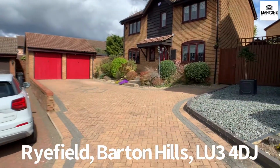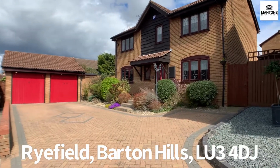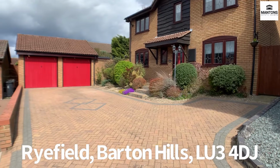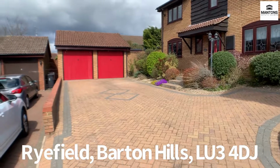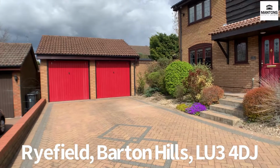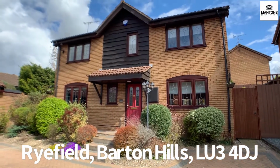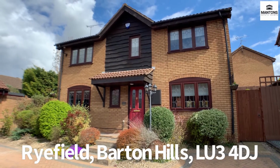So this one we're looking at just sits in a slightly elevated position. The garden enjoys pretty much complete privacy as well. A lovely spot, really nice spot. So you can see here, block paved driveway leading up to your double garage. To the side of the garage is a slight extension, which is where the home office sits. And the house itself is beautifully done, really is. Decor, the finish, the floor coverings. Really nice house to show you around.